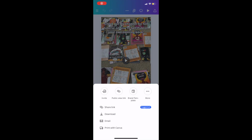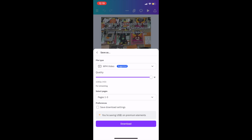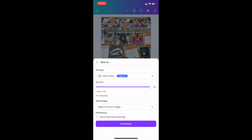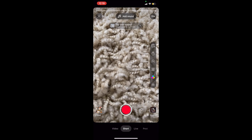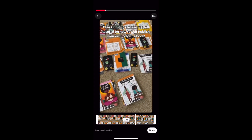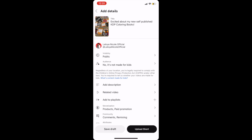Then I go ahead and download this and save it as an MP4 video so that I can upload it as a YouTube short. And I'm going to select Save Current Page because when you have more than one page that you're working on in Canva, if you don't select the current page, then it will download all the pages. Then I head over to YouTube and upload the video and add any additional elements that I may want, or even voiceover.